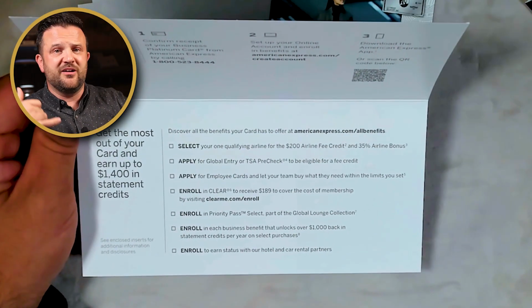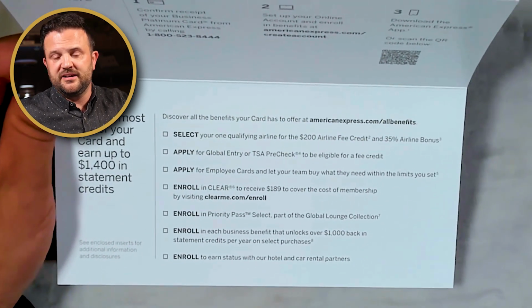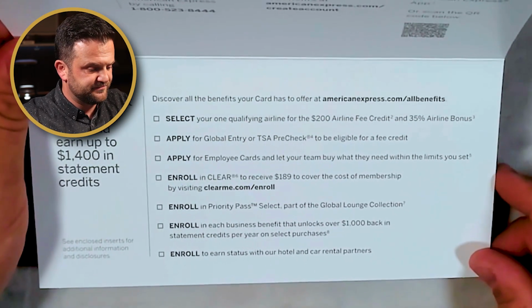And that employee card, I already called. They don't get this same $189 credit, but if it's a family member or somebody related to, like a spouse, they can sign up for something like $50 right now. Go ahead and check that though, the time of when you get this.